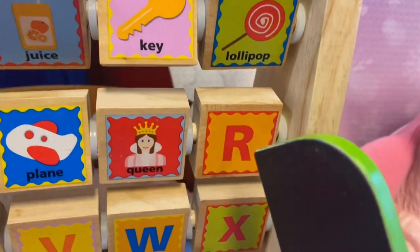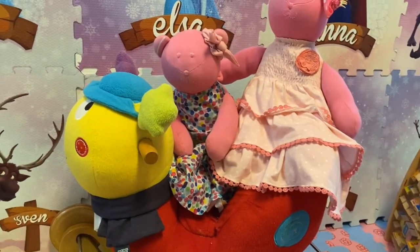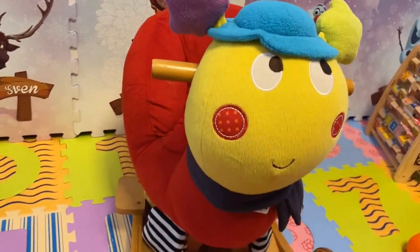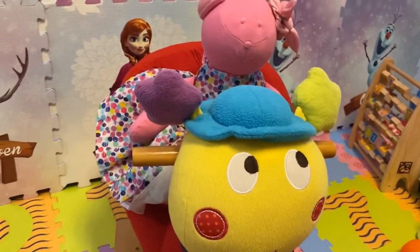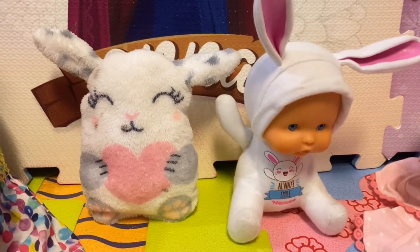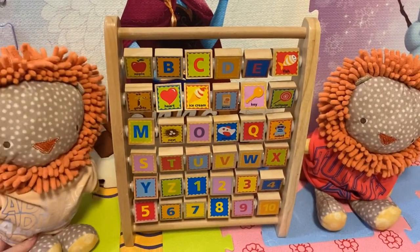R. Let's see. R is for what? R is for robot. Ra, ra, robot. And R is for rocker. Look at this ladybird rocker. Whee! It's a rocker. R is for rabbit. Look at these two cutie rabbits. One rabbit, two rabbits. Let's see, S is for what, kids?